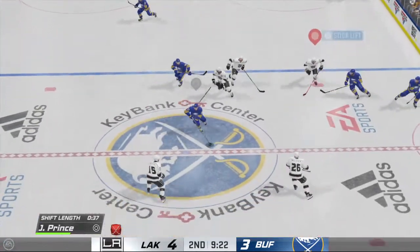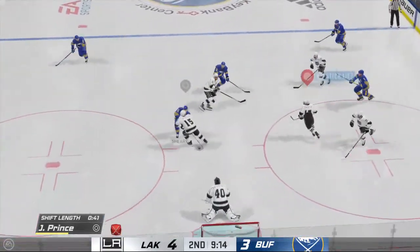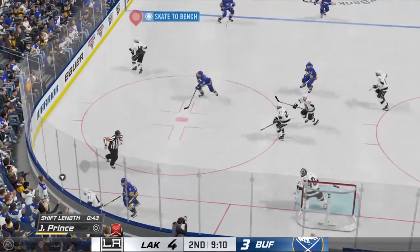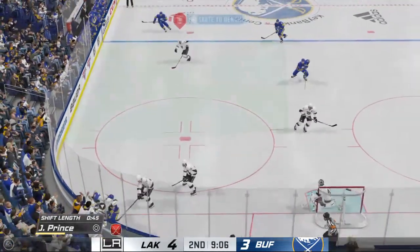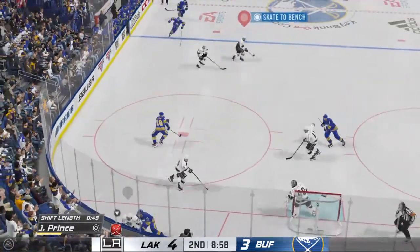Prince probably feels like he just wasted 5 minutes of the game sitting over there serving the fighting penalty. He's got to get back to hockey and generate some chances. Along the boards, they battle for the puck back and forth. Los Angeles takes possession along the wall.